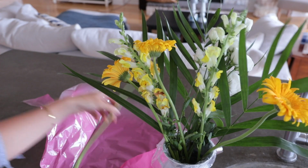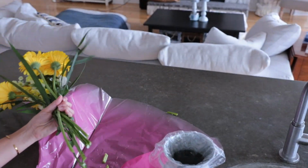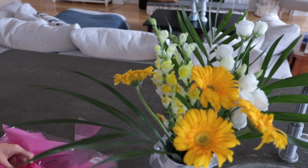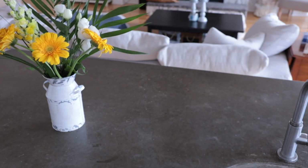Whenever we have guests over, I always like to have an element of freshness. So fresh flowers it is. This time I'm not going to be putting them on the table since it's going to be quite full with the cheese board and everything. So I'm just going to leave it on the counter, and I usually light a candle beside it.